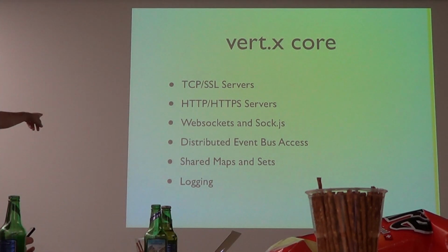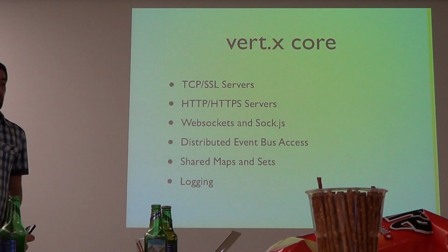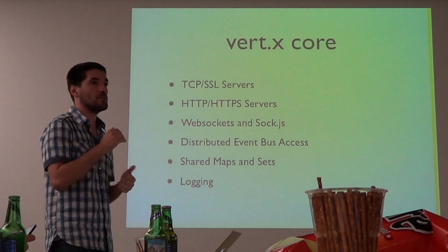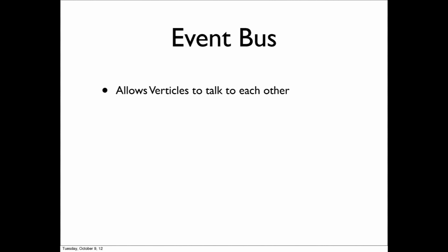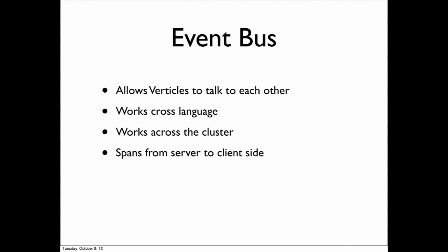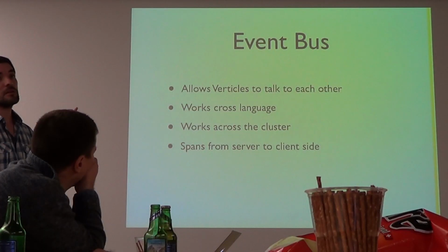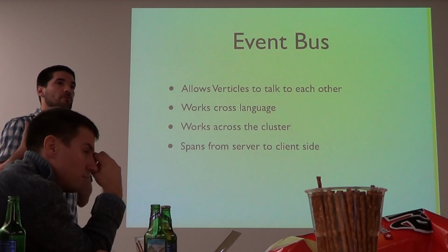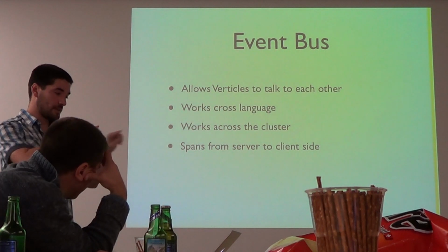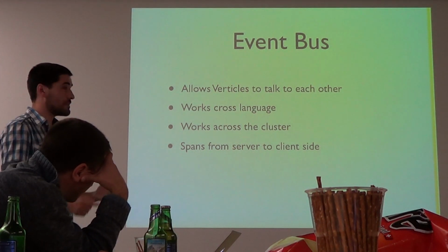So, for example, by using the distributed event bus, you can share data from your Java verticle into your JavaScript one or whatever. You can also mix and match languages. You don't need to run only one language on your app. So, an example here on the event bus. It allows us to talk to each other, and it works cross-language and across the cluster. And the cool thing is it spans from server to client side. This event bus has a Vert.x library, I don't remember the name, that you include in the browser, and then you have a direct link between the server and the client.